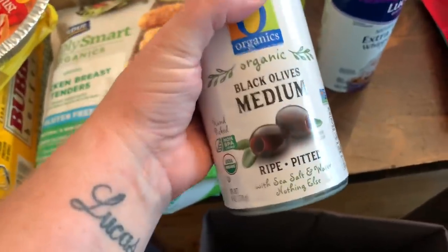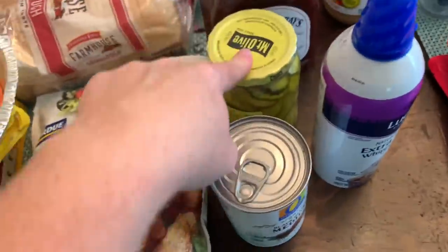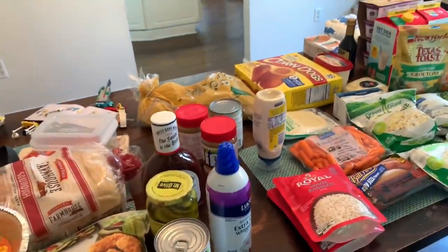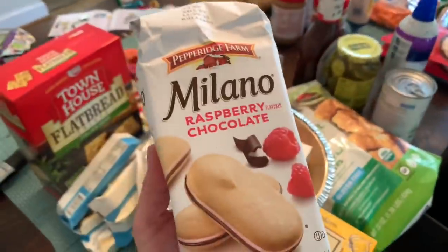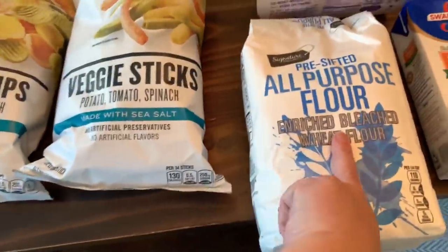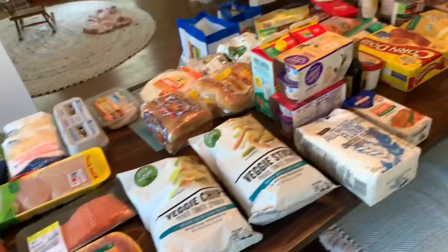And then I bought this for a snack for the kids, and then this for the burgers, and this we didn't have. So these, I mean, the pickles, the barbecue, the mayo, and the vinegar, normally I'd have in stock, but we're just starting to reestablish our stock here, our pantry. Oh, and then of course, delicious cookies. And we were out of flour, so I had to stock up on that. So all told came to $268.